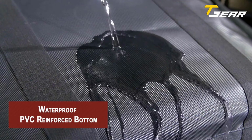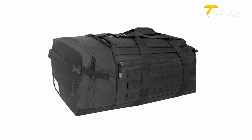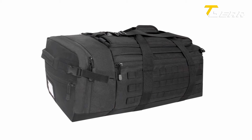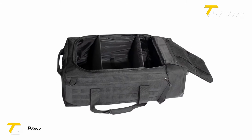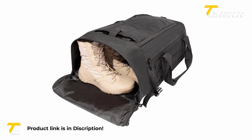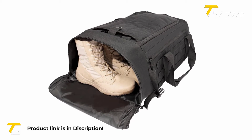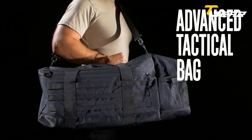It features interior partitions with zippers created to break up the main compartment, which was incredibly helpful. Each compartment might hold a spare shirt, some kit, and your food. It is extremely well organized, has a ton of zippered compartments, and backpack straps that make it quite simple for you to move it comfortably over extended distances without carrying it by hand.